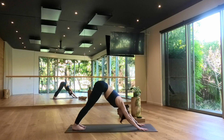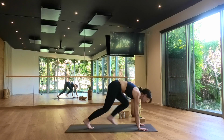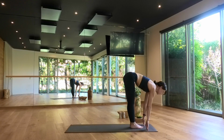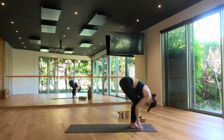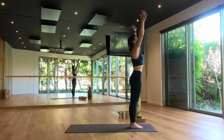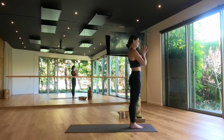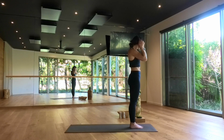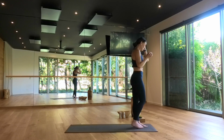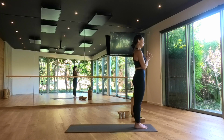On your inhale, look between your thumbs. Exhale, step or hop, top of your mat. Open on your inhale. Fold on your exhale. Rise up to stand, reach up, stretch through the ring fingers. Exhale, put your hands to your heart, thumbs to the center of your chest. Take 3 full cycles of breath. Let your breath lift toward your thumbs.